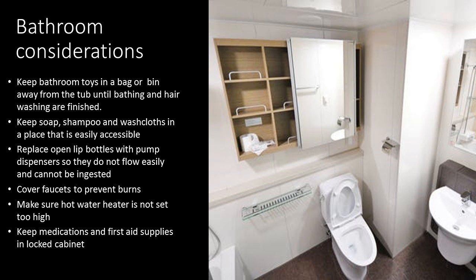Lots of people don't pay attention to how hot their water heater is set, and just a minute of hot water will be scalding to a young child. And of course, keep your medications and first aid supplies in locked cabinets. That's for all of us that have young children.